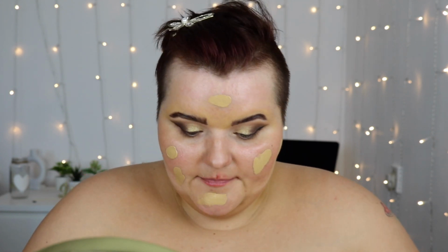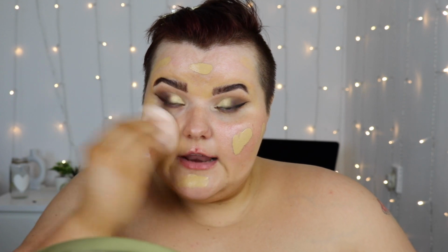So I'm just going to pop some of this all on my face. If I need some more, then I'll get some more, but at the minute, I'm liking how it's looking first of all. So what I'm going to do is just use the buffer, just blend this in. And this is the Natural Radiant Foundation.